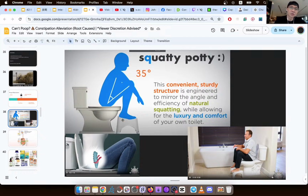So get yourself a stool, as long as it's safe, you're not going to trip over it or do something stupid, and something that is sturdy. Get yourself an angle here. Another thing that you can do is lift up the toilet seat. The toilet seat also squeezes in your butt cheeks, which is going to apply pressure around the anus, so you're going to have trouble getting that waste material out. Give this a try, getting a Squatty Potty, whatever you need to do to mirror this angle.